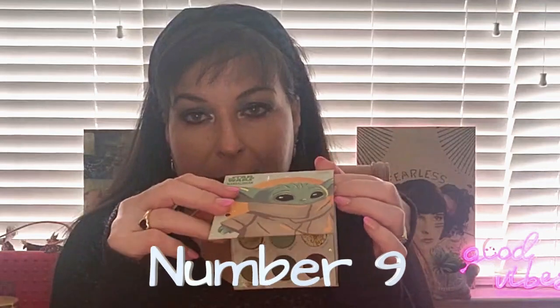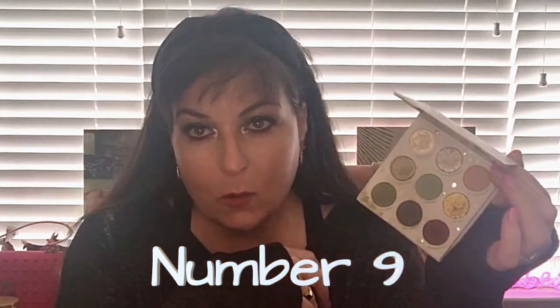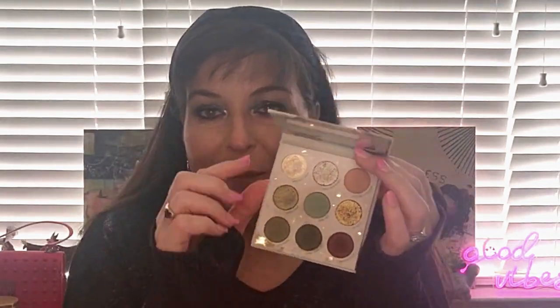Okay, one of my favorite ColourPop palettes is the Mandalorian, or the Child palette. The Baby Yoda, the Grogu, I don't know what his name is. I never saw the show, but I love this. I just like the theming of it. But if you want a green brown look on your eyeballs, then this palette will not disappoint you at all.